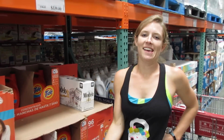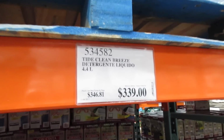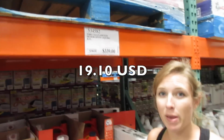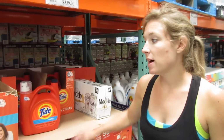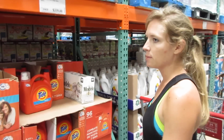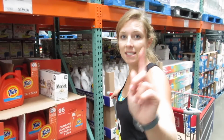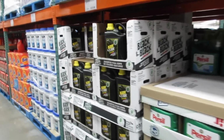They do have laundry detergent here at Costco. This particular bottle says it does 96 loads, and it's 339 pesos. I wasn't sure if Costco, we didn't go to Costco in the States, but they do have laundry detergent here. They have a couple different gel types, but that's not the selection. So Tide or Tide? Tide. They have Persil. Mostly just big brands.